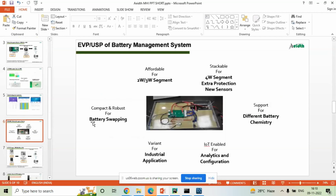There are various unique selling points of our battery management system, which include affordability for the two-wheeler and three-wheeler segments, and stackability for four-wheelers up to 400-volt electric vehicles. It supports different battery chemistries, and it is completely IoT-enabled with GPS and GSM. We have a different variant for industrial application for energy storage. And it is a combo for battery swapping, because it encompasses our hot swapping technology.